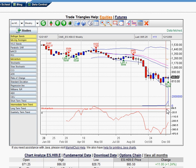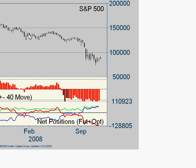In addition, this is a chart of the commercial buyers. You see this red line here. We've got a lot of commercial selling, short selling here. However, the blue line is the large speculators. So this is individuals that have large accounts. And the green line, we have the small cap. As you can see, both of these are buyers.